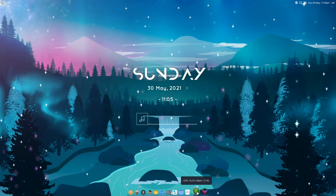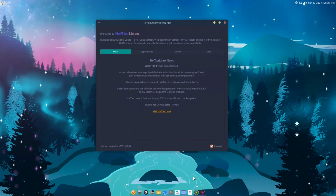a little icon that shows us our CPU load and our memory, and here I actually have the welcome screen, which is presented to you as soon as you log in. It's a very dark theme, you'll already see, and the welcome screen isn't that complex, and that can be a good thing, to be honest. I think some of them try and do too much, but it just gives you a little bit of an idea. It tells you the default kernel there is the Zen kernel. They found that they got better performance from it on average.